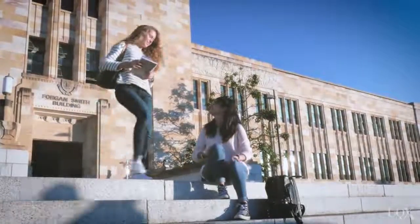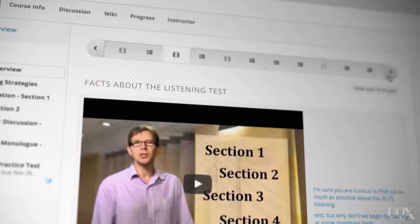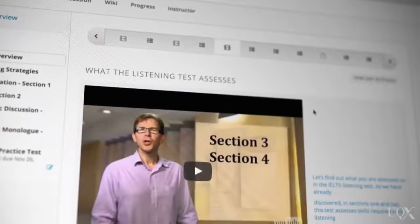The course is divided into four modules: listening, speaking, reading, and writing. You will be guided through each module by our team of course writers: Martin, Philippa, Megan, and Stephen. Each module includes engaging video and audio presentations that cover key test-taking skills, strategies, and techniques.